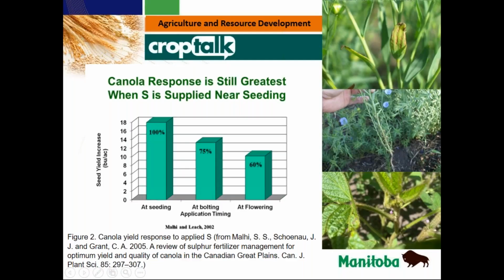Okay, so I have one more question, and I don't have a slide for it. A producer wanted to know, and I'm going to address this one to David, he didn't spray for disease in his canola, and he's wanting to monitor his field. What would be some of the ways he could go out there and keep on top of what's going on?